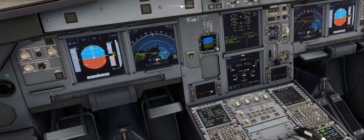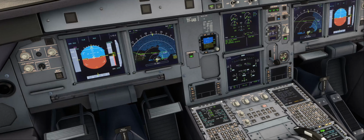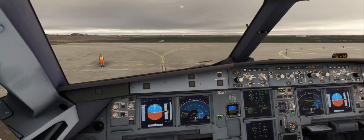Okay, flight control check. Rudder: full left is clear, right is clear. Aileron: full right, full left, neutral. Elevator: full up, full down, neutral. Flight control check is complete. Okay, so engine and takeoff config check. Takeoff config check is good.